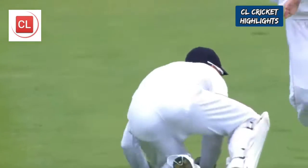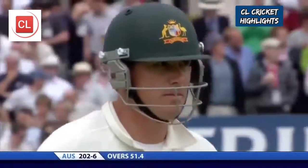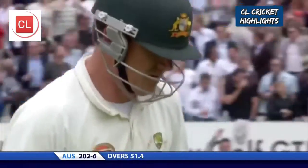Wonderful athletic catch, diving in front of the slips. He backed himself. There was no hesitation. He flew at it, stuck in the glove. Good catch from the keeper. Marcus North goes for 12. 202 for 6, the Aussies.